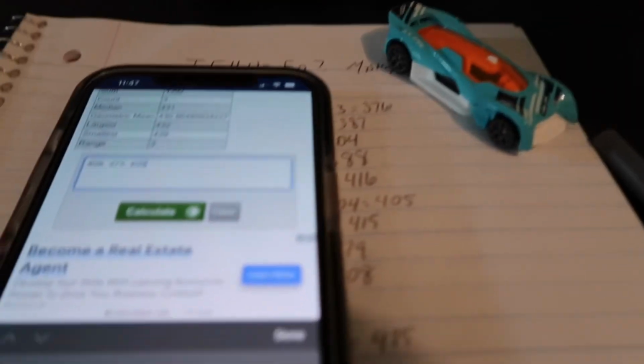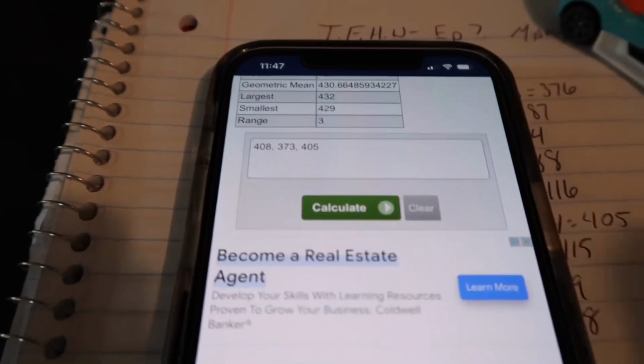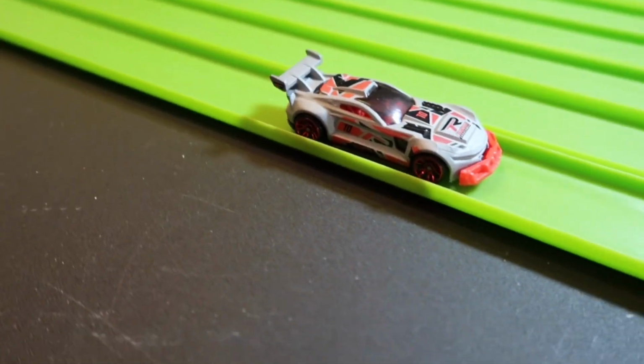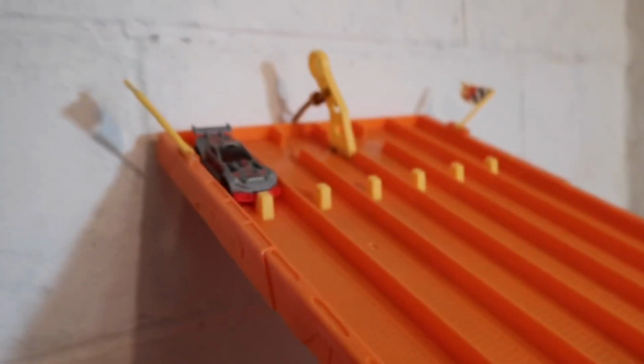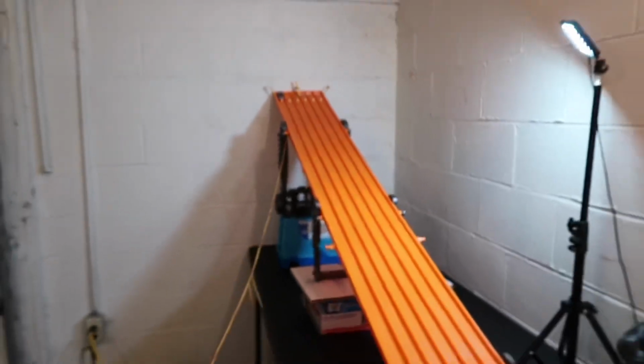All right, Futurismo, you did 408, 373, and then a 405. And you get a 395 average. Here we go for the final car of the day, Track Ripper number 4. All right, we have a Track Ripper on top of the board. How well will this final one do? Let's go.